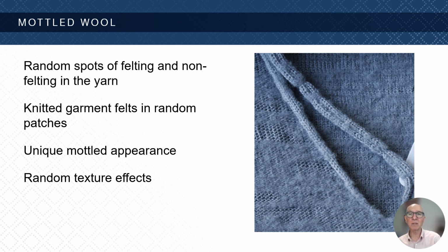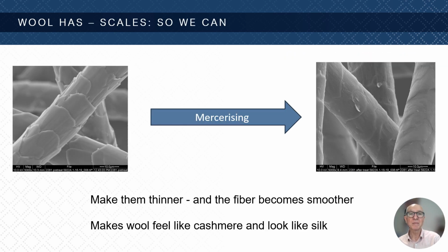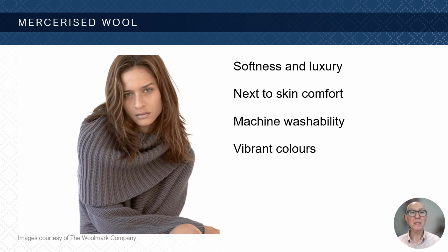Staying with the scales, they can be modified to make them thinner and therefore the fibre smoother. When you do that, the fibre starts to feel like cashmere and look like silk. Two fibres synonymous with luxury. We call this mercerized wool, which gives us additional softness and therefore luxury.